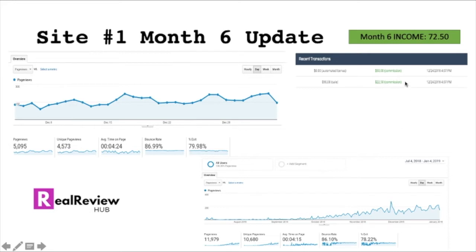Excited about it. And here's this number here, guys. So this month, the site actually made $72.50, which is pretty awesome. Nothing huge. But again, compared to the first $5 that we laid out in the earlier site, we are ahead there, right? We're ahead of the traffic and we made a little bit of money, right? $72.50, which is pretty awesome.